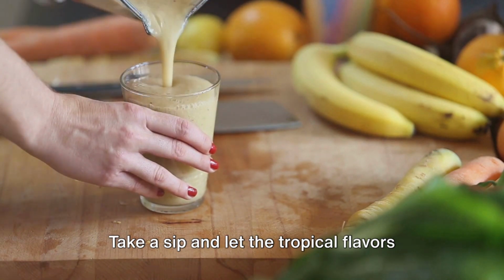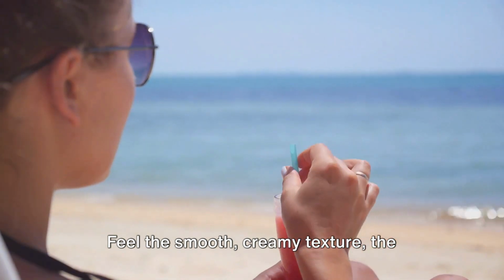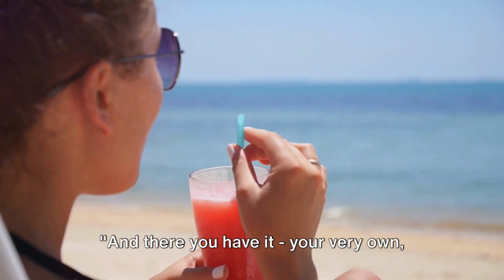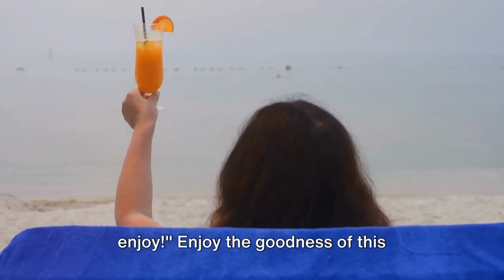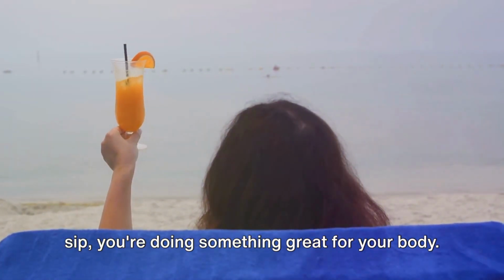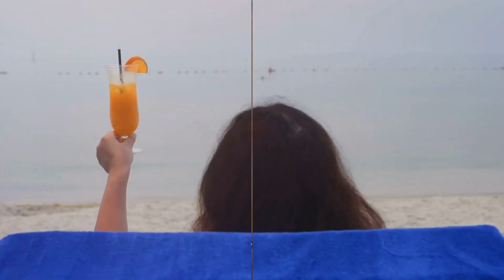Now it's time to taste your creation. Take a sip and let the tropical flavors transport you to a sunny beach. Feel the smooth, creamy texture, the sweet papaya, the tangy lime, and the subtle crunch of the chia seeds. And there you have it, your very own homemade papaya smoothie, ready to sip and enjoy. Enjoy the goodness of this tropical delight, knowing that with each sip, you're doing something great for your body. So here's to delicious, healthful eating, or in this case, sipping.